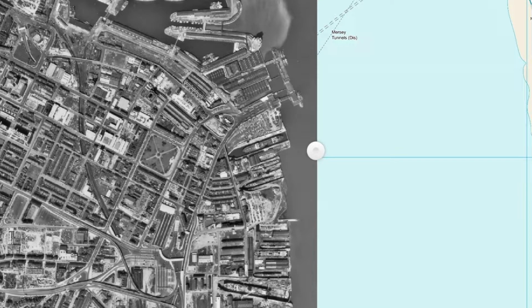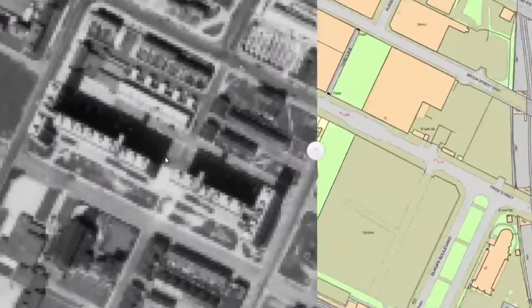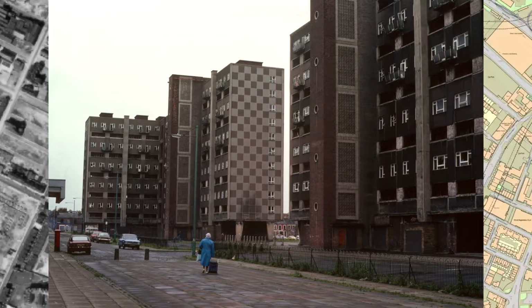The other thing he asked is to have a look where Eldon and Oak Gardens were. And here they are. You can see them on this overhead map, the two big tower blocks. I'll get some pictures of them and stick them up now. And you can see they were knocked down. Was it late 70s? Anyone want to tell me?